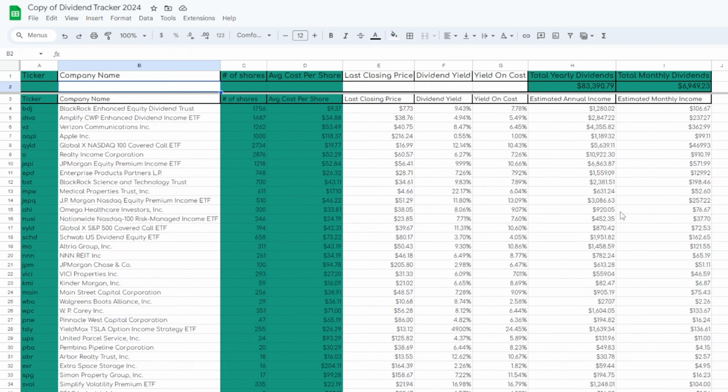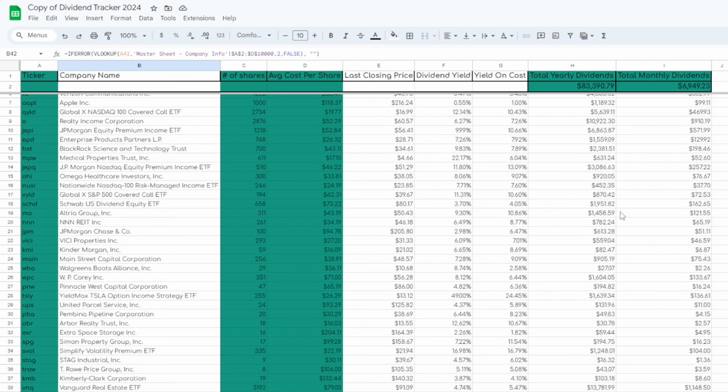There's been some absolutely massive wins over the years, like buying my 1,000 shares of Apple stock for $118 per share. And there's of course been some losses in the portfolio, like buying into Medical Properties Trust at around $17 per share when it's currently trading around $4 per share, and really developing a strategy that means a lot to me moving forward.